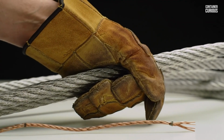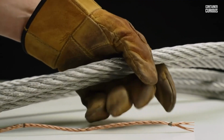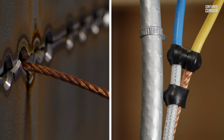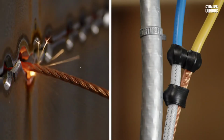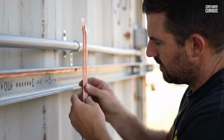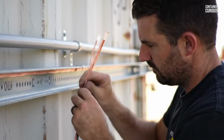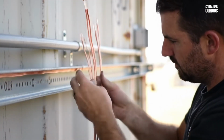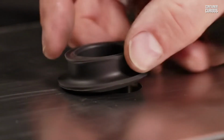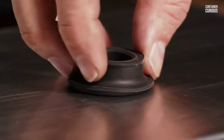You must armor every single wire. No electrical cable should ever pass directly through a raw steel hole. You have 2 professional options to create a protected armored path. The first is to run your wiring through conduit, metal or PVC tubes that act as a durable shield for the cables. The second, for smaller passages, is to install a rubber or plastic grommet in every hole you drill.